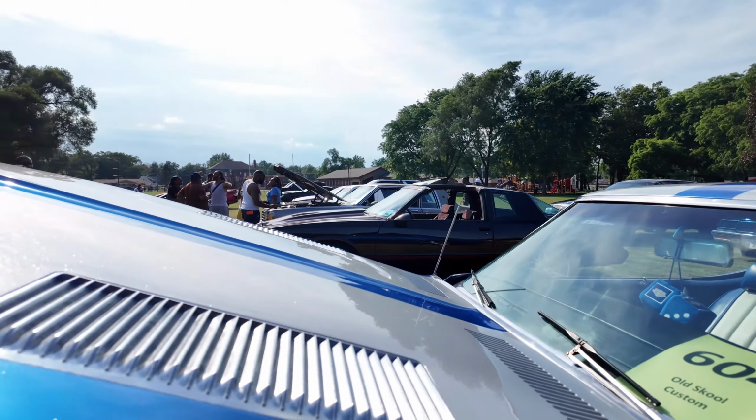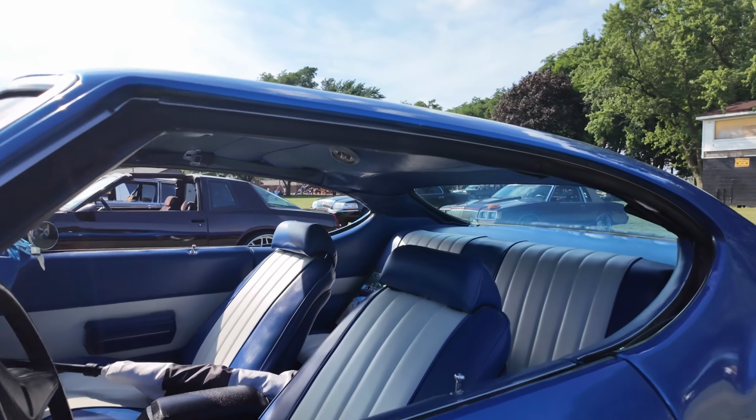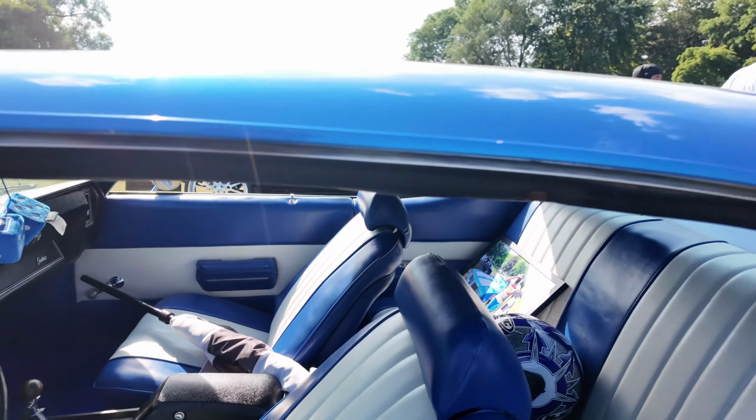I see you got the grills on there too. The interior done. Box Chevy Wars, you already know.